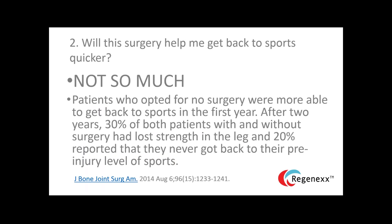Will this surgery help me get back to sports quicker? And the answer is not so much, meaning that in this recent study that was performed, they looked at 100 patients who had the surgery, I think it was 43 patients who opted not to get the surgery, and they both had about the same return to sports between the two groups. Now, you can make the argument that maybe it'll help younger, really active patients get back to sports quicker. That could be the case, and there might be some research that eventually shows that, but this really well-done study didn't necessarily show that. And at the end of the day, if they're going to get arthritis anyway, why are we getting them back to sports so much quicker?